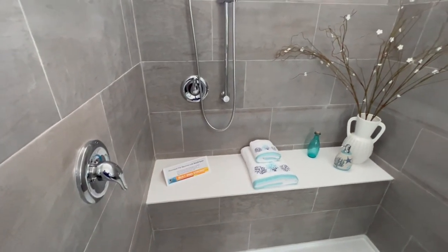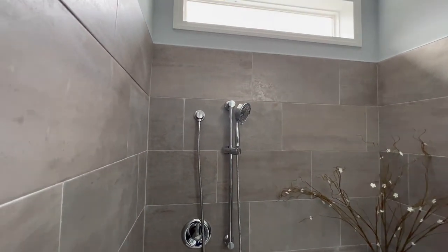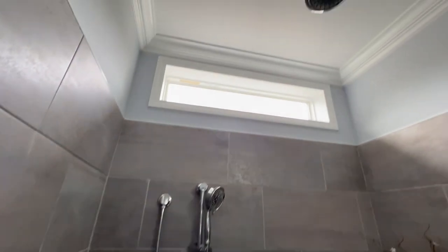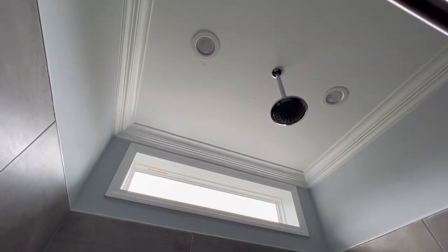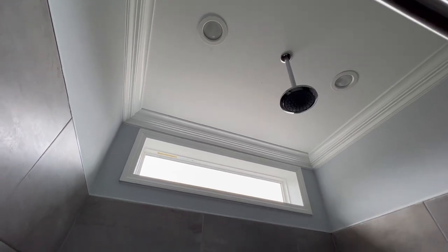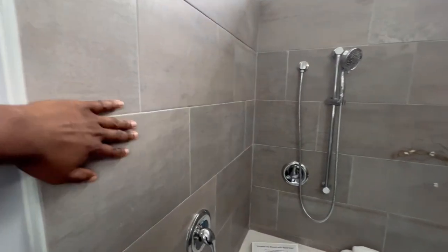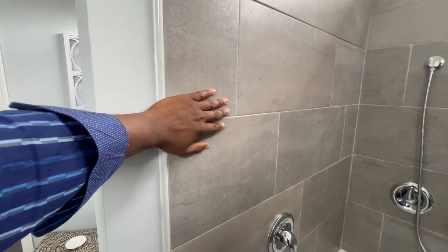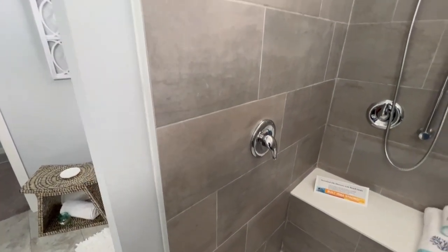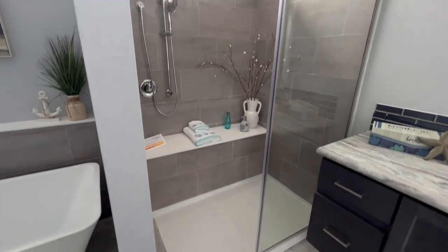And of course, you would have a bench where you can sit down, as well as the shower wand. So you would have two shower heads. You have that right there, and then a rainmaker shower head up there, along with the two recessed lights along the side. And of course, your transom window. And I really love this hand-laid tile right here too. It really gives it a luxurious feel. All right, another good look at the shower here.